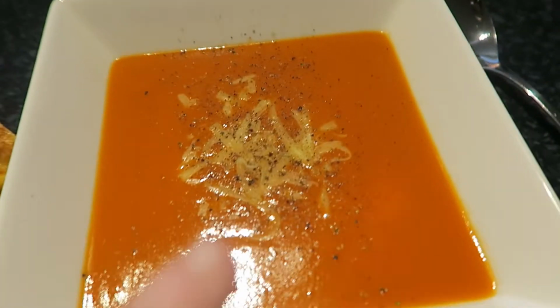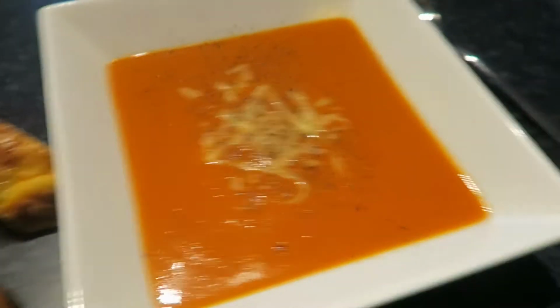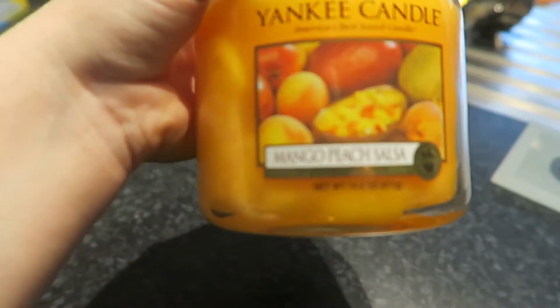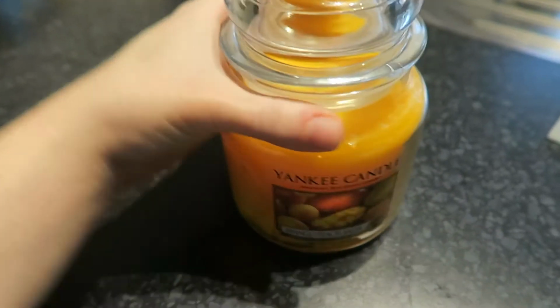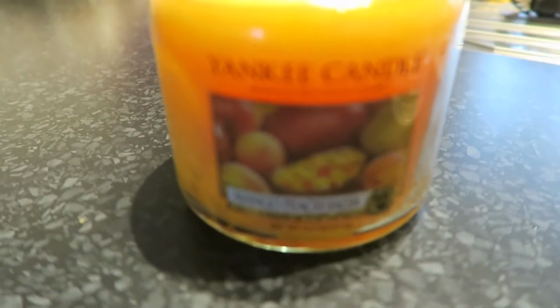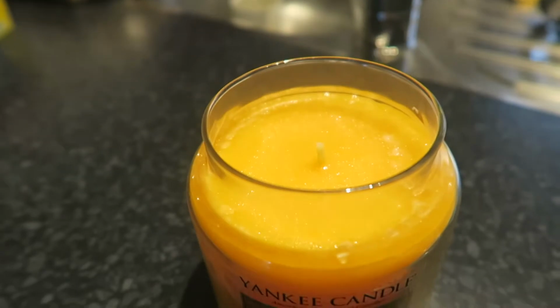Yum, tomato soup, cheese, ground pepper, cheesy garlic bread, candle that's not lit. Totally going for a summery scent in the winter, but the smell is so nice. I can't open it, hold on. Bought a new Yankee candle today from Spotlight, and it smells exactly as the label suggests. So nice. Mango.